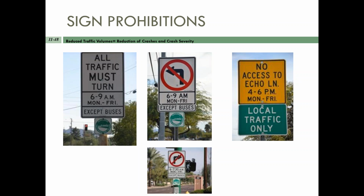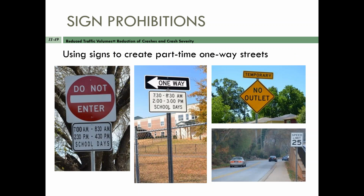All right. And the next shows one where I thought it was quite interesting, and I haven't seen it myself, but maybe it happens more often than not, using the signs to create part-time one-way streets. Can you explain where this would be appropriate?